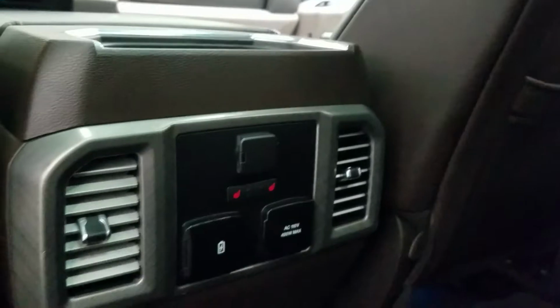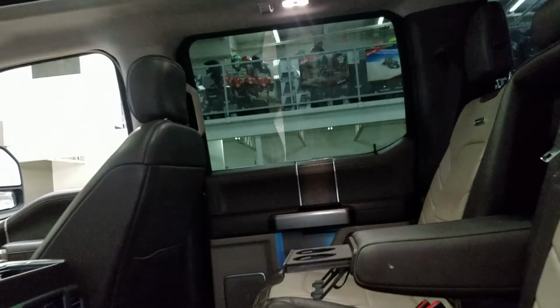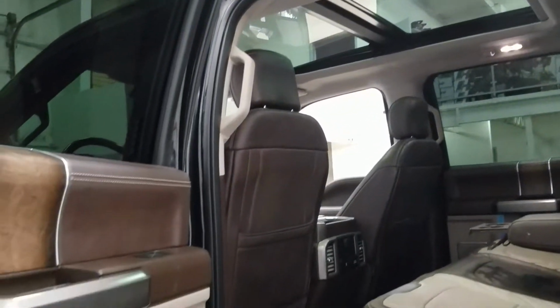At the back of our center console, we have a 12-volt adapter with our outboard seat heaters, our dual USB ports, and AC outlet and dual ventilation to keep the air circulating in the rear. And with our 60/40 bench seating arrangement, we are left with loads of legroom and tons of headspace to fit 3 passengers in the rear comfortably.